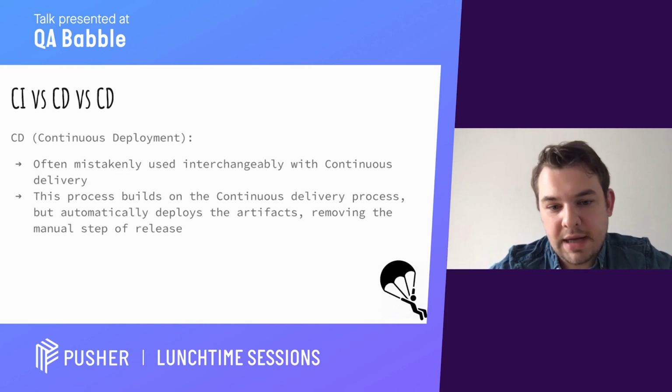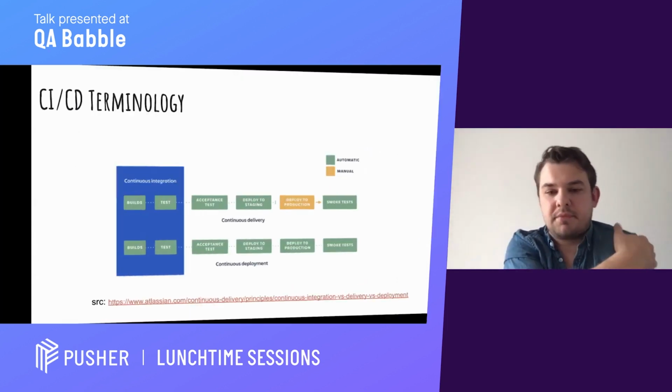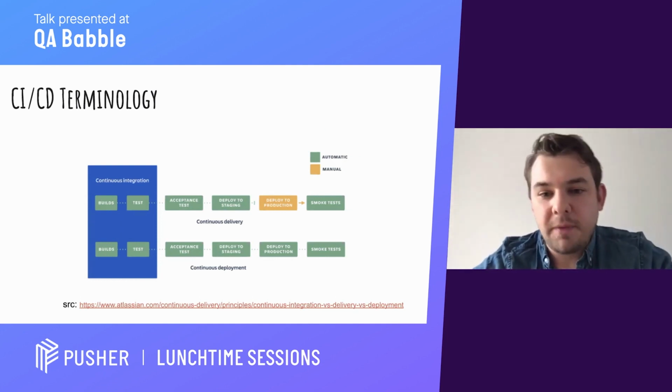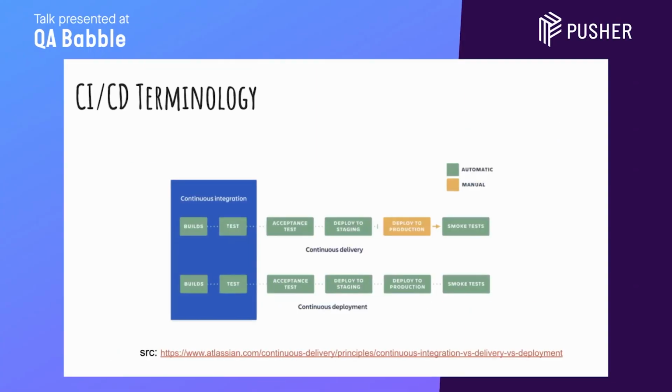There's a really cool diagram here from Atlassian. I'll put a link at the bottom there so you can have a look at that, and it'll talk about this in more detail, obviously. But that illustrates the key difference, which is really important. So you can see there's two flows there. They both use continuous integration. The top flow is a continuous delivery flow, and you've got that manual step where it deploys to production. Whereas the bottom row, it just goes all the way through.